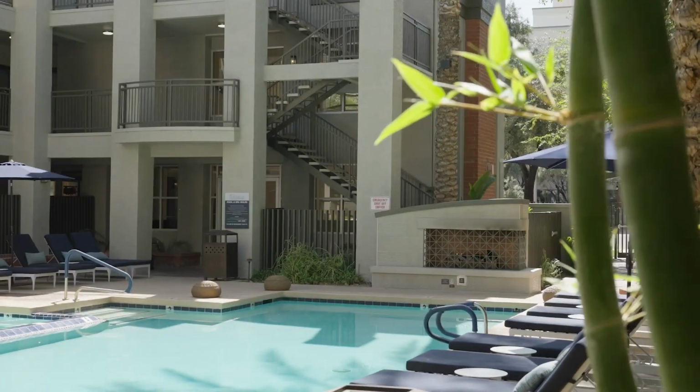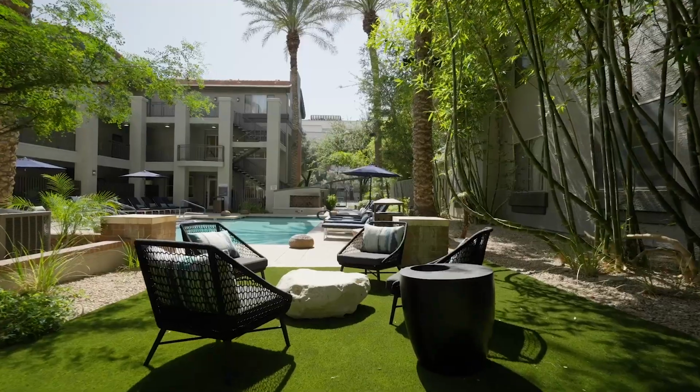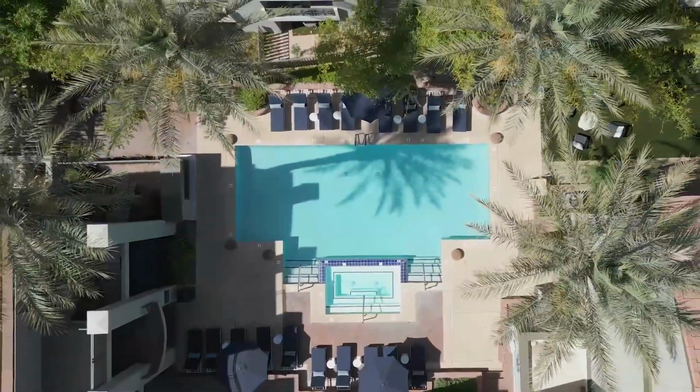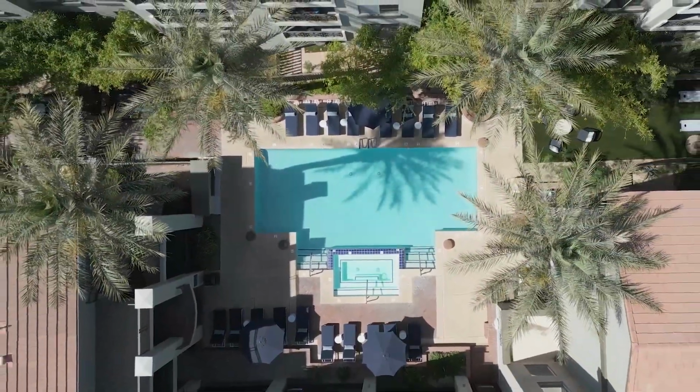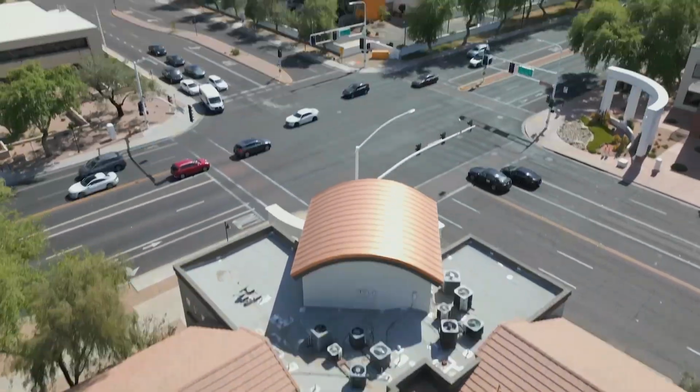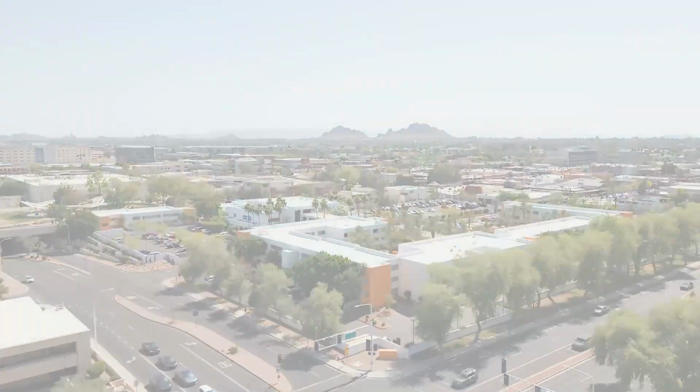Another shot of the pool and the fire area, which is right next to the pool. Another shot of cushioned chairs near the pool, with a large white rock table between them. Shots of the pool from above. There is also a hot tub. The camera pans out of the pool courtyard, over the rooftops, and shows the city beyond.